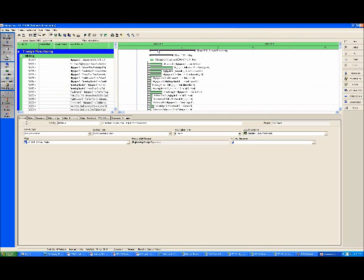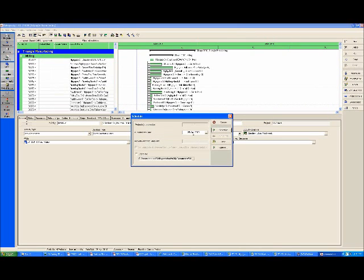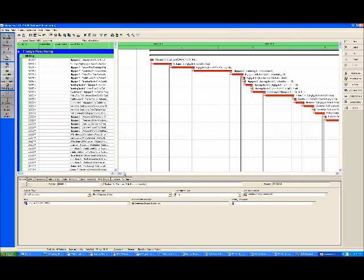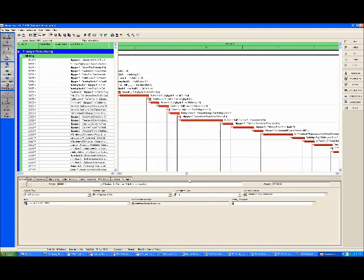And then to schedule it, I just press F9. I give it a start date. We'll use today, or the 25th of April for the heck of it. I'll say schedule, and so it builds the schedule automatically from the data that we extracted from GIS.